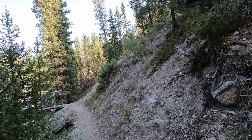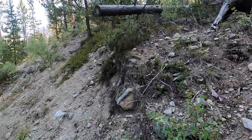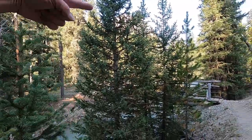Kingfisher just flew by, just went up in that tree. See him? Kingfisher just went by.